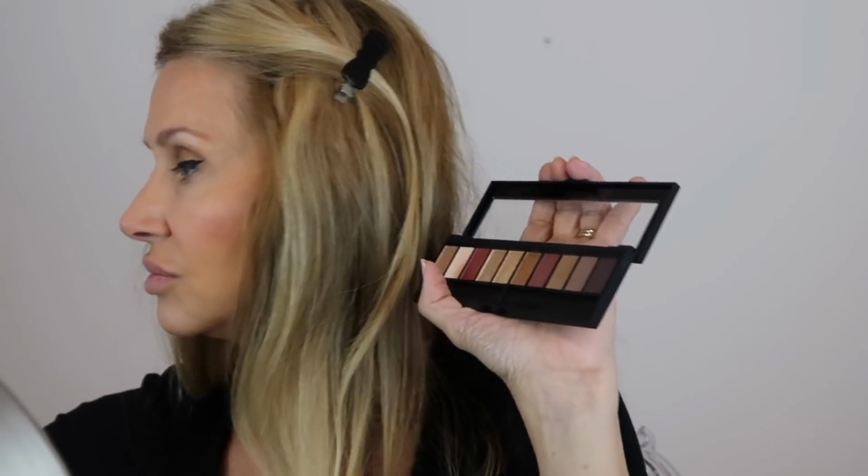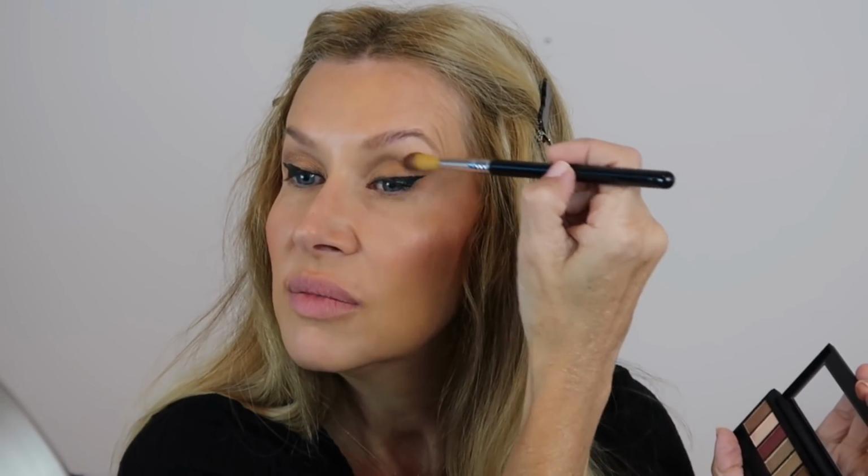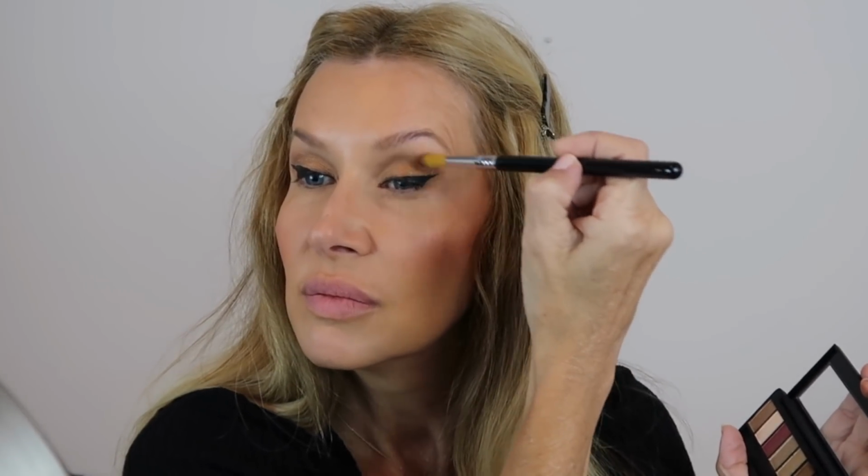And I love this brush. I was just telling Tammy about it, the pointed crease brush, E48. So I'm going to go in with that little bit darker tone, turn it up, and kind of go right here on the end. Always make sure that your eyeliner is dry though. It's a mistake I have made many times. But that just gives it a little bit more oomph. And then blend it out.